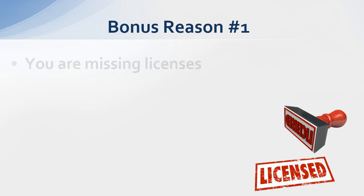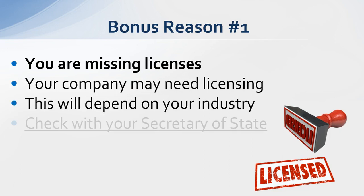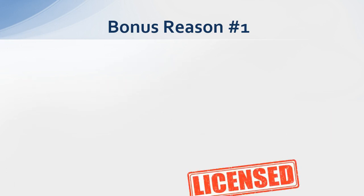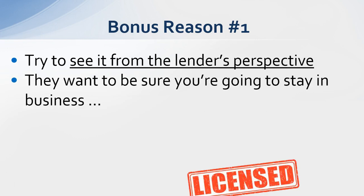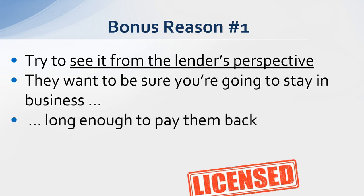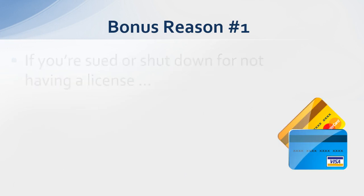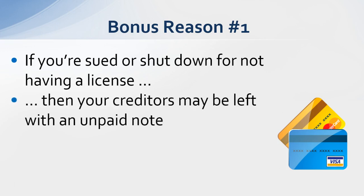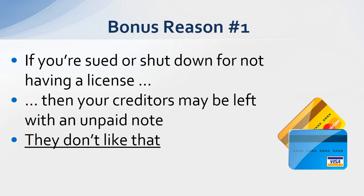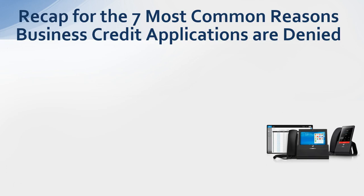Bonus reason number 1 is that you are missing licenses. Your company may need licensing. This will depend on your industry. Check with your Secretary of State. Try to see it from the lender's perspective. They want to be sure you're going to stay in business long enough to pay them back. No licensing jeopardizes your company's ability to continue. If you're sued or shut down for not having a license, then your creditors may be left with an unpaid note. They don't like that, so they'll stay away until your licensing is 100% in order.